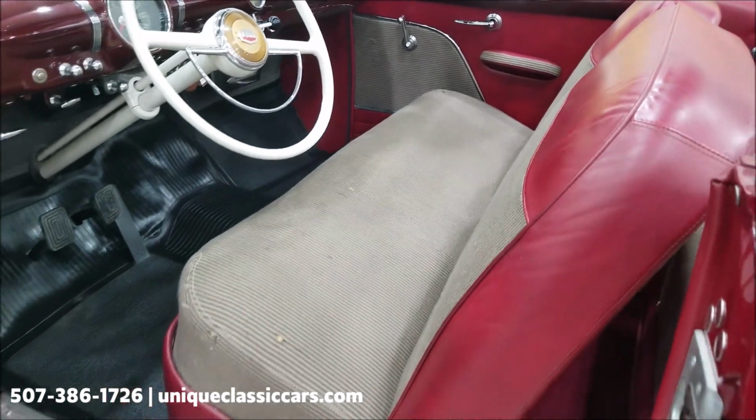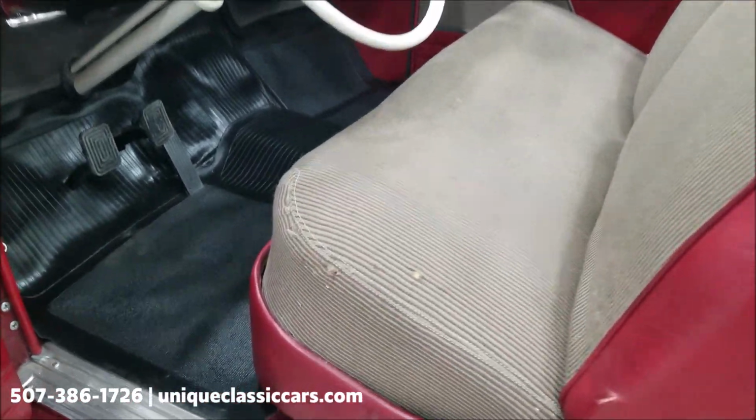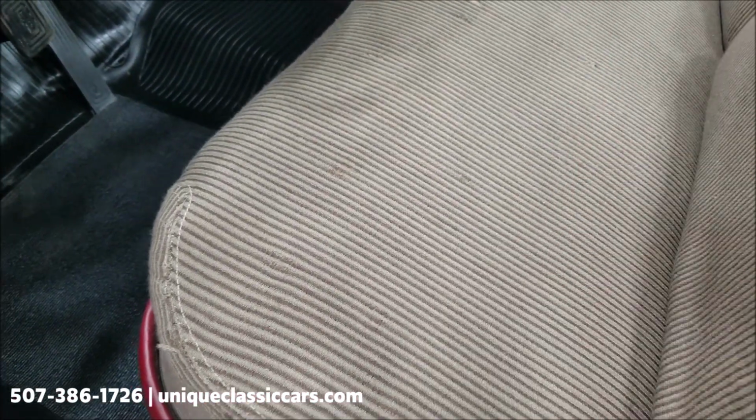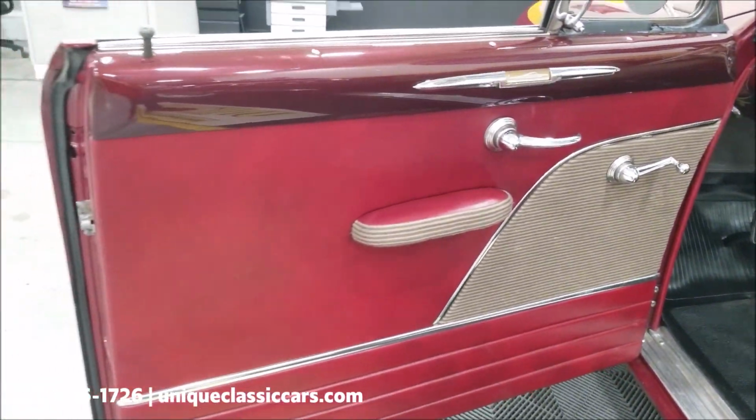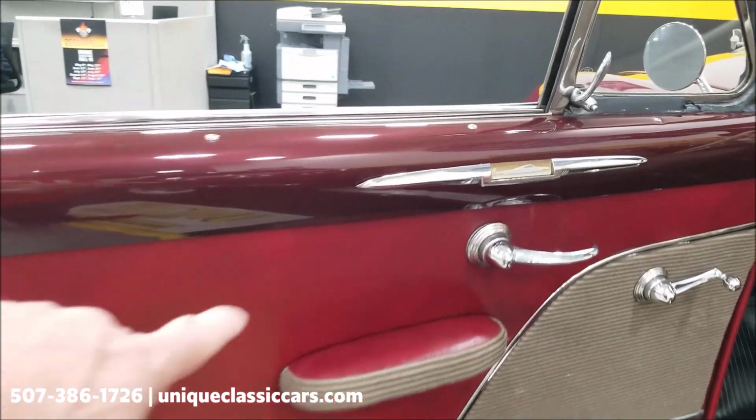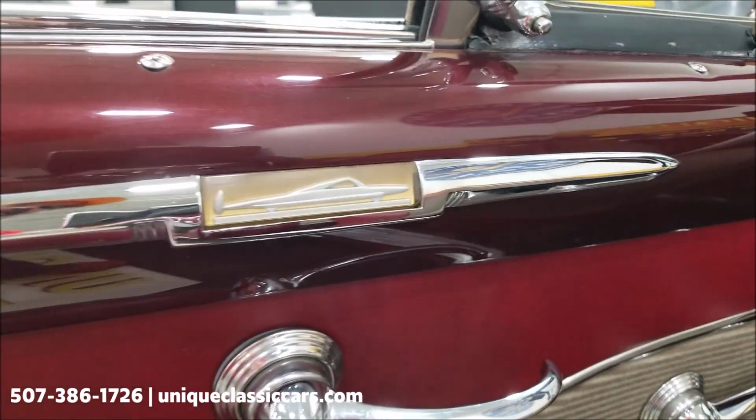Just a little bit of wear in the front seat. Passenger side also want to point out for you. Door panels are just beautiful. Look at the detail, chrome, bright work.